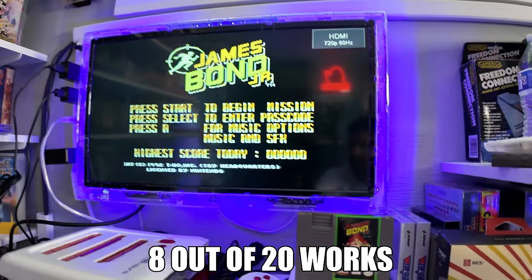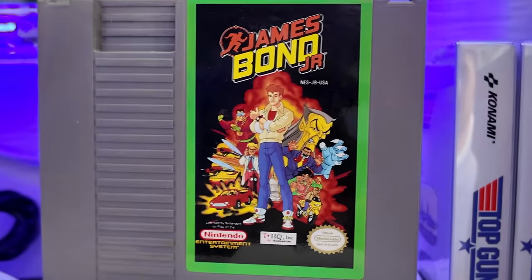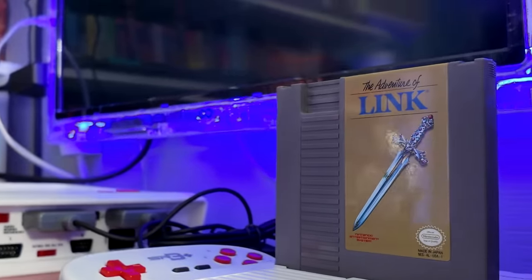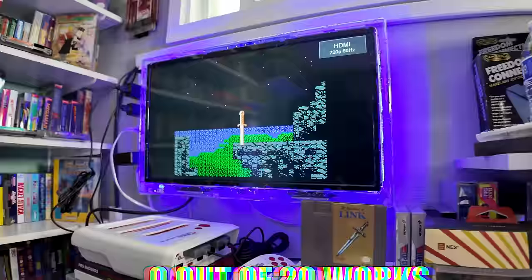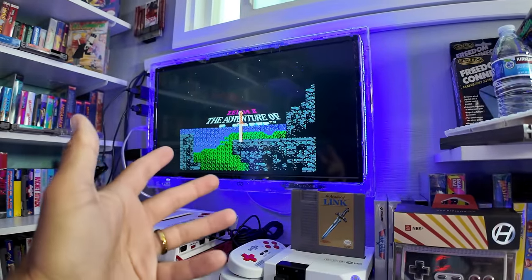Let's go. First try. By the way, Ricky dropped this face down, and the label's so nice. That still looks good. Okay, I sure hope this one works. First try, The Adventures of Link. That beautiful intro music. Oh yeah, here it comes. The beat's gonna drop. So good.